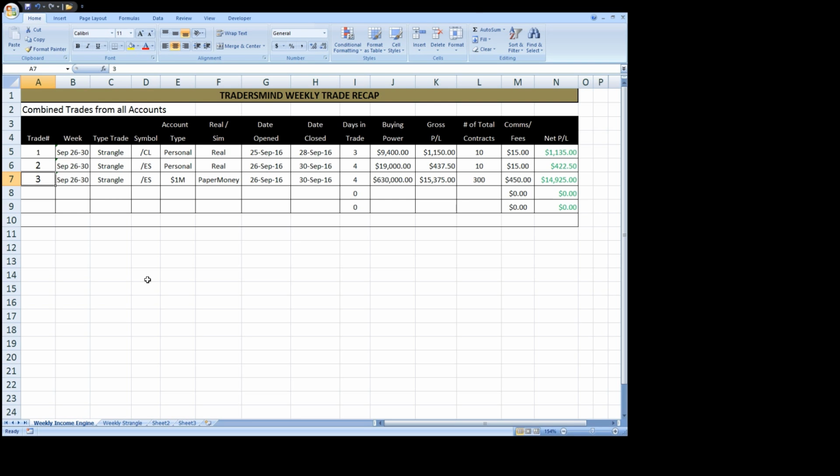So the first thing I want to take a look at is all the trades that we closed out this week. We closed out our crude strangle up here. We were in it for 3 days. We ended up with $1,100 and some change profit.